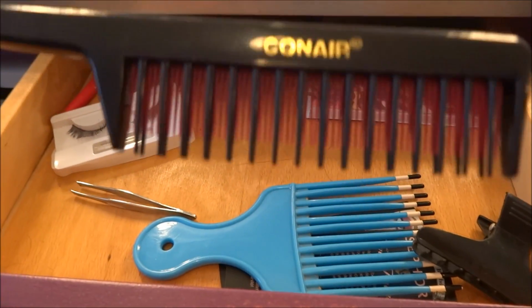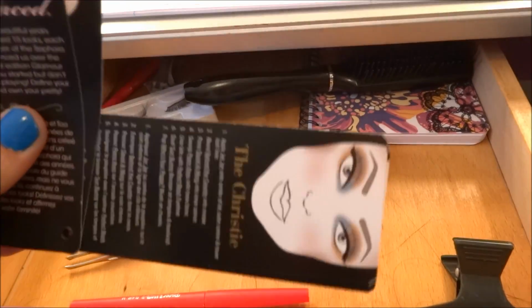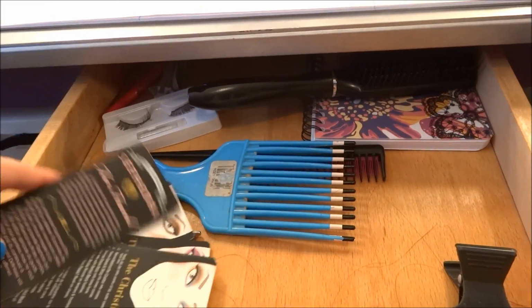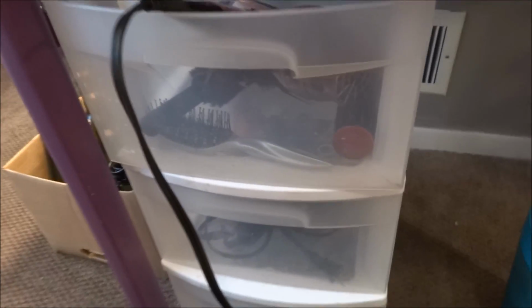Then I also have a teasing comb from Conair, a pick. Here's the little looks from the Too Faced Love Sephora palette. A clip for my hair, some pens, yeah, all that good stuff. And then down below here we have, this is where I store all my hair stuff.